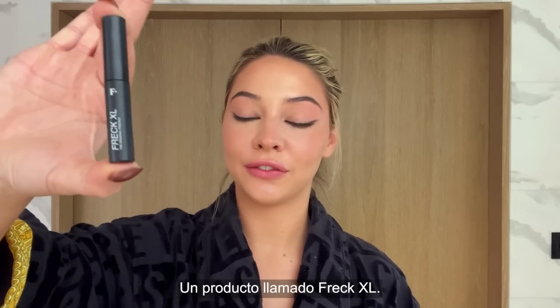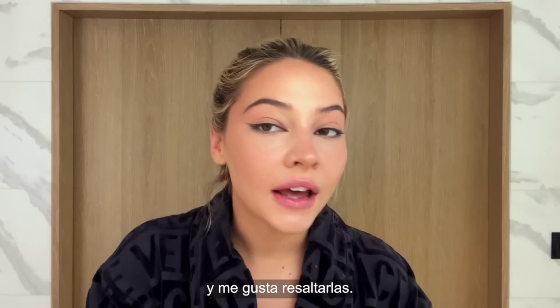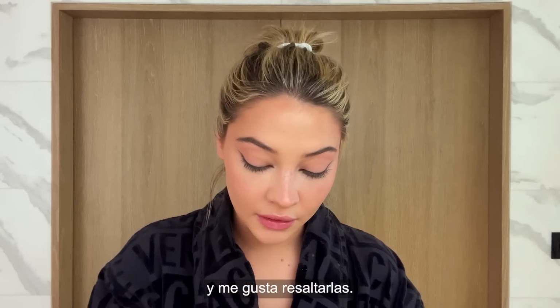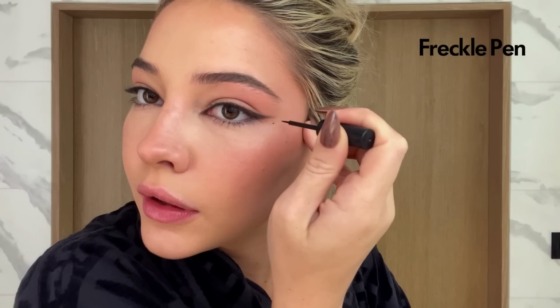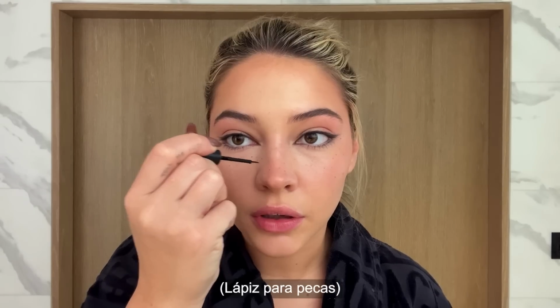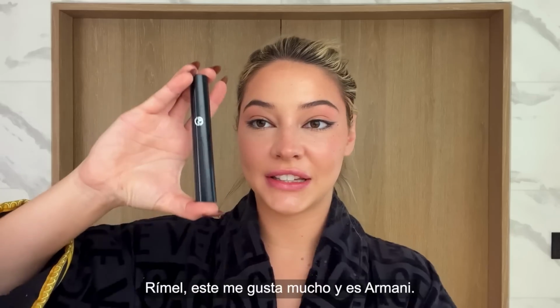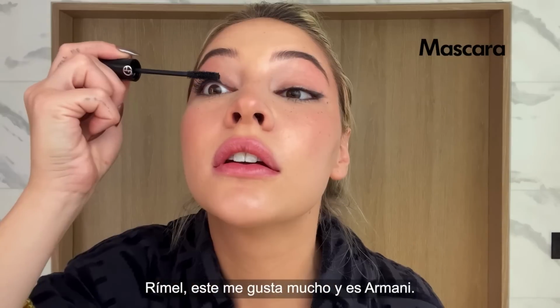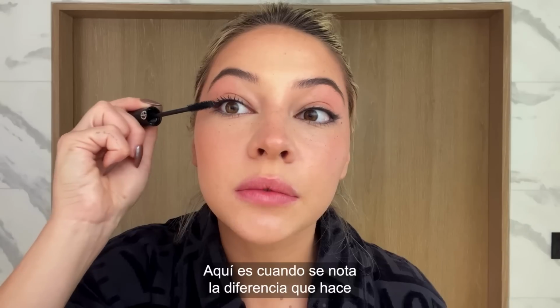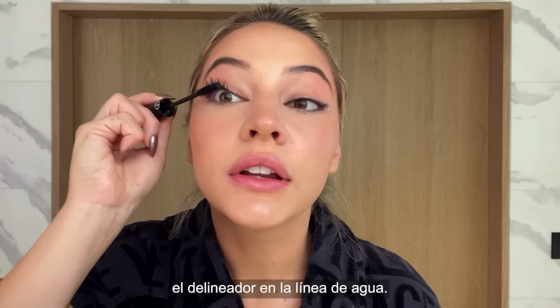A little product called Freck XL. I have little freckles that get covered up with makeup and I just like to go in and bring them back out. Mascara. I really like this. This is Armani. This is where that liner underneath on the waterline, you can really tell what a difference that makes.